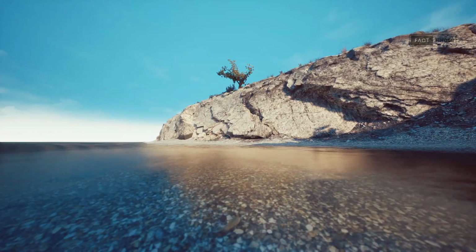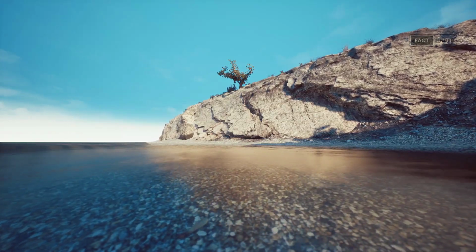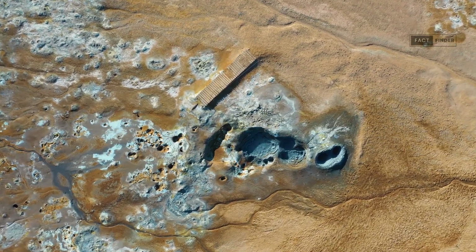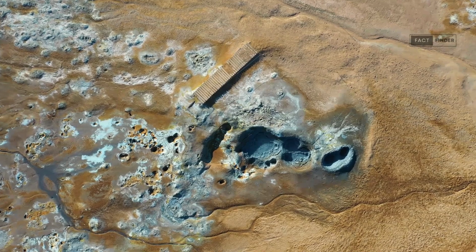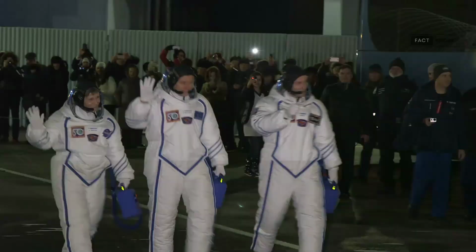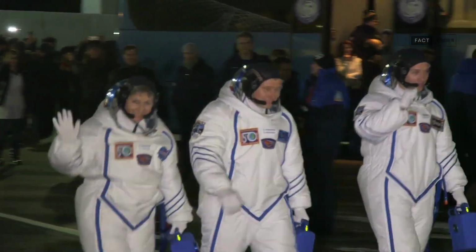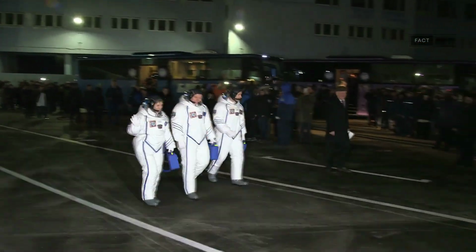Water vapor isn't the only place water has been found beyond Earth. Scientists recently made another huge discovery: massive reserves of liquid water hidden deep underground on Mars. This raises hopes that future astronauts could use this water to support missions or even make Mars a long-term home.